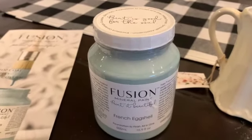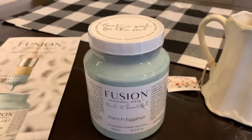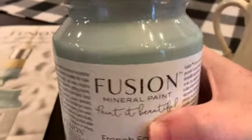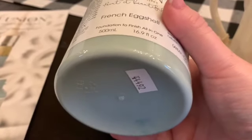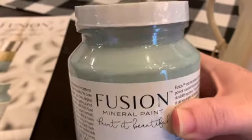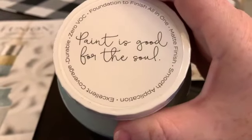I also picked up this paint while I was there because I've never tried this paint before. And so I'm just really curious how I'm going to like it, and I'm very excited about trying it out. It is Fusion Mineral Paint in the French Eggshell color, and I just thought this color was so pretty. You know, I love my neutral colors, but for a color, this is such a pretty color, I thought. And it reminds me of the Duck Egg Blue that I used before in, I believe, Annie Sloan chalk paint. And I just thought this was so pretty. So I am very excited to try it. Of course, it helped that the name was French Eggshell. You know, I can't resist anything French. And so yeah, I'm very excited to try this new paint out.